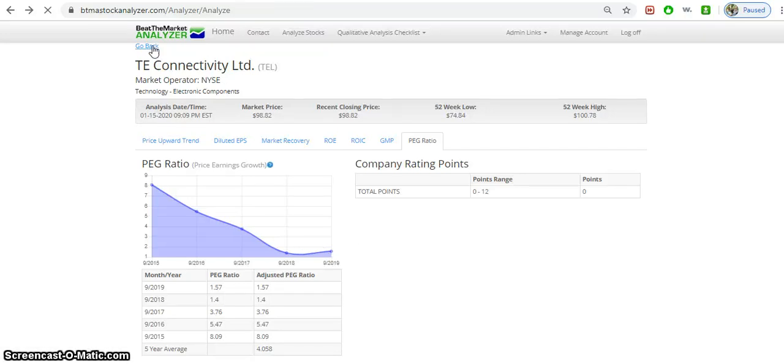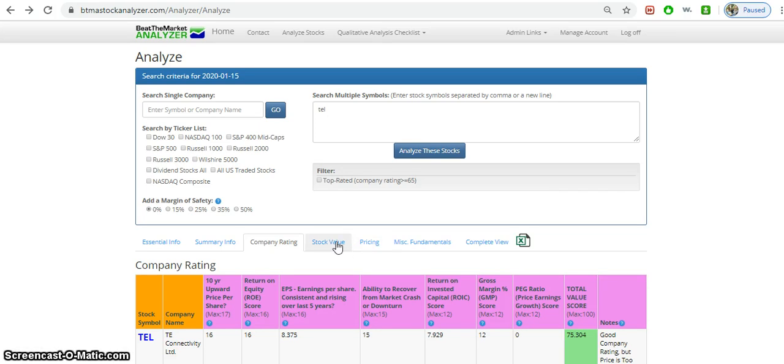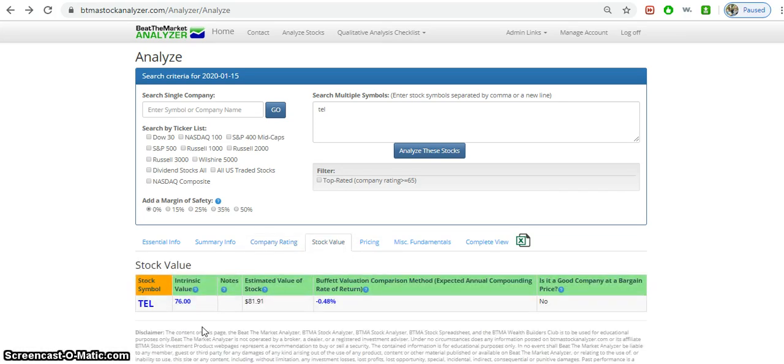Okay, let's go back. Check out the value. So here we have a Buffett valuation comparison method, and you can just use this method to compare to other stocks. So negative 0.48, definitely some warning signs here that maybe in the future the stock might not be producing as well as we would like. And you can't just base all your decisions off of one metric here. You have to take into consideration many different valuation methods.